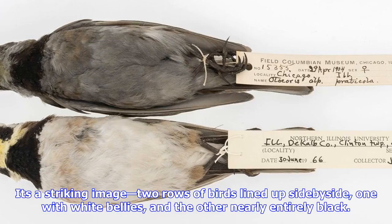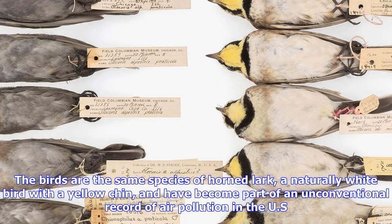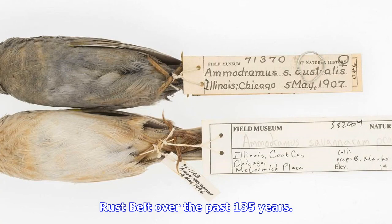It's a striking image: two rows of birds lined up side by side, one with white bellies and the other nearly entirely black. The birds are the same species of horned lark, a naturally white bird with a yellow chin, and have become part of an unconventional record of air pollution in the U.S. Rust Belt over the past 135 years.